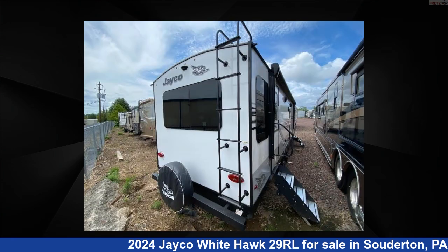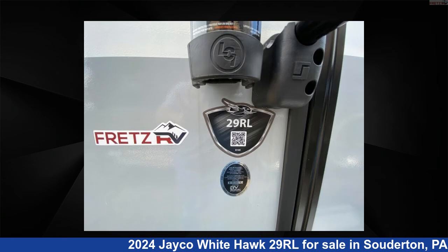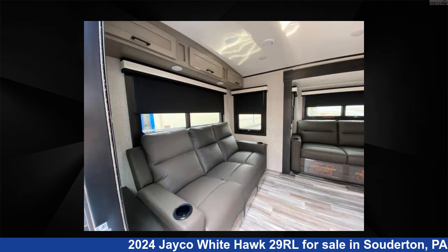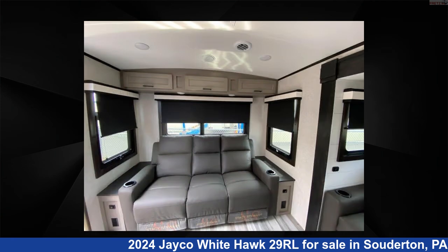This used Jayco is 35 feet 0 inches in length and features sleeps 5, slide out, and 55 gallons fresh water capacity. The floor plan layout of this travel trailer features front bedroom, rear living area, 2 entry/exit doors.